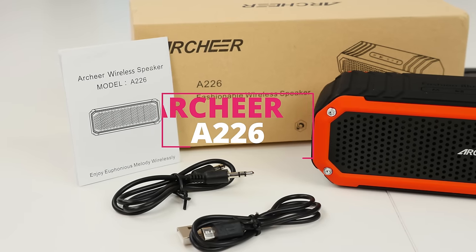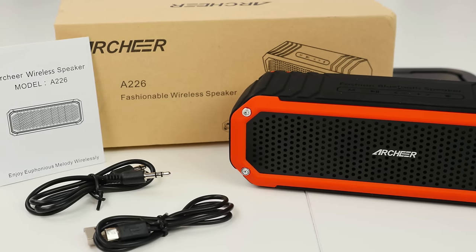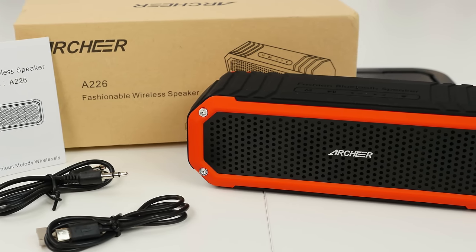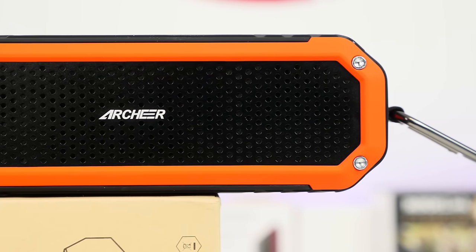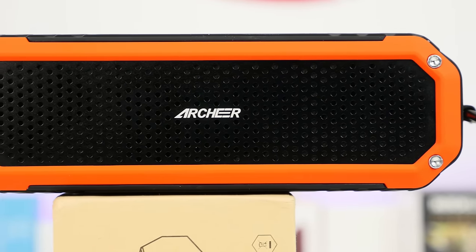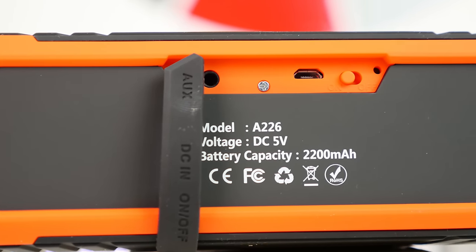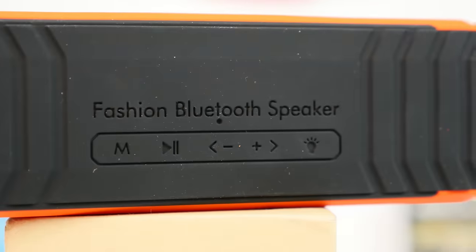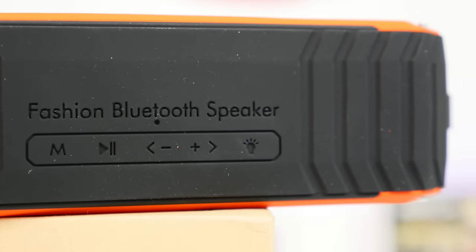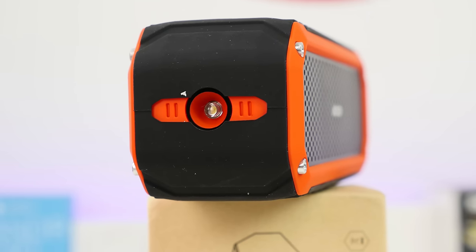If you need something more rugged, you can check out the Archie speaker for below 30 bucks. It has IP64 splash-proof certification and an LED flashlight, all that in a black-orange case. The power switch is a slide on-off switch and it's located on the back of the speaker behind a flap in the silicone case, which I don't like so much, but at least it makes it water-resistant. It also has a 5W dual speaker system and 12 to 14 hours playback time with the 2200mAh battery.